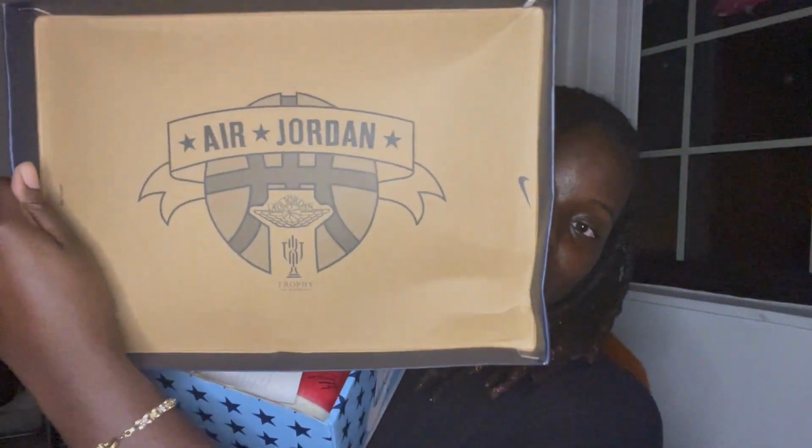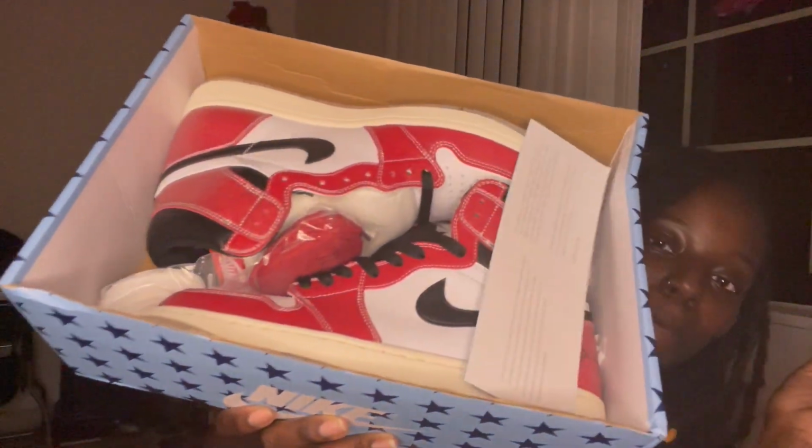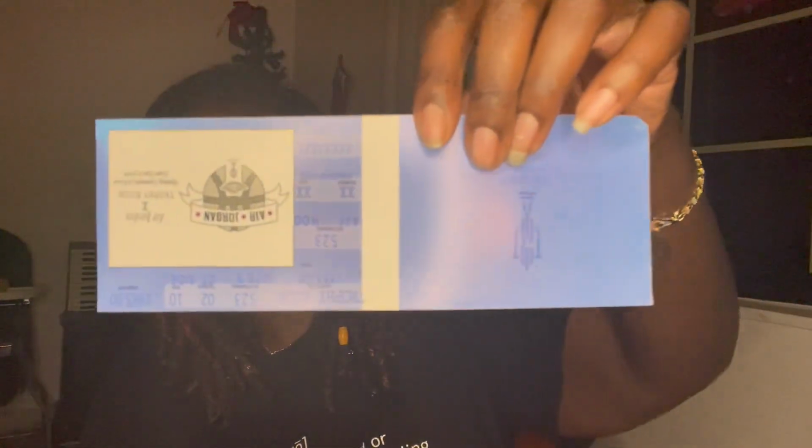Ooh. I do have Air Jordan inside the top. So yes, boom. Now let's take these babies out the box. It did come with this ticket, like a game ticket. Focus that in. So yes, let's take them out the box. There's really nothing in this box. So enough about the box. Let's get right into it.